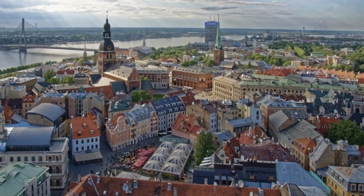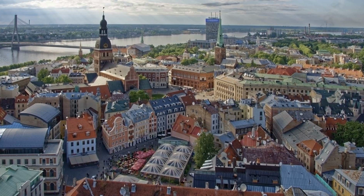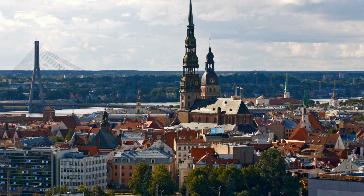Cat House, the Three Brothers Buildings, St. Jacob's Cathedral, the Swedish Gate, and more. Along your route, learn about how Art Nouveau architecture swooped into Riga, local and historical stories, and insights into what food to taste while in Latvia.